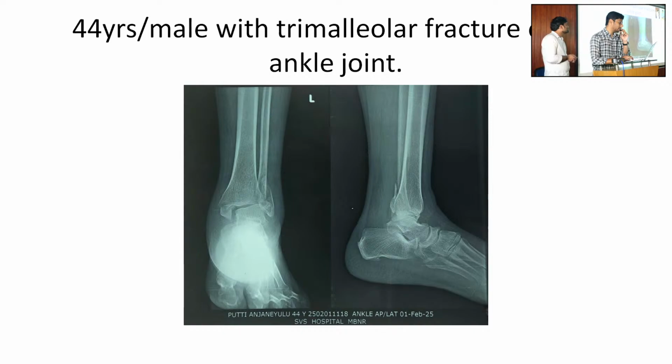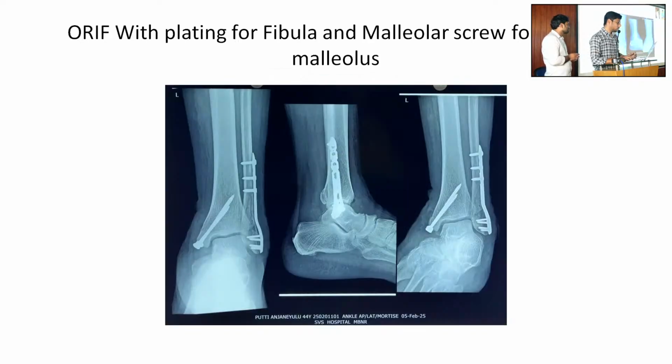Male with a trimalleolar fracture of left ankle joint, sir. It is a supination external rotation type of injury. We had an open reduction with plating for fibula and malleolar screws for medial malleolus, sir.